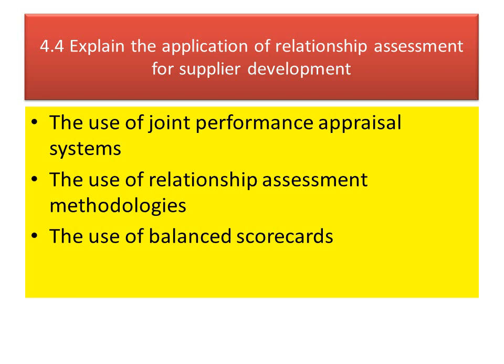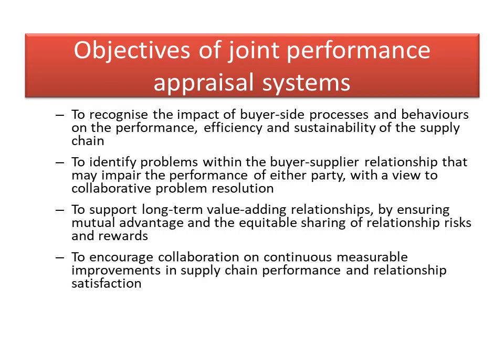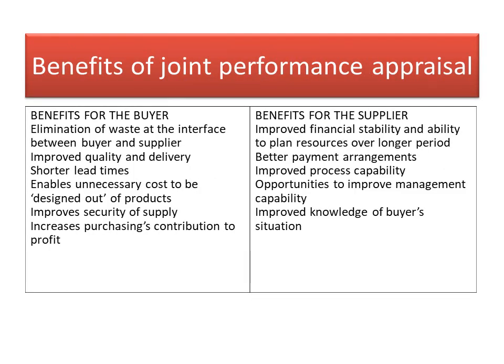So the last little bit I'll try and get through is balanced scorecards, which you have covered before but we'll go over. Joint performance appraisal, which is quite an enlightened view of doing it together. And the relationship assessment, which is in the contracting and relationship management unit. So joint performance systems recognise the impact of buy-side processes, identify problems in the buy-side relationship that could impact on performance, and support value-added relationships. So if you're both jointly measuring and appraising each other, it will encourage collaboration, a bit like 360-degree feedback on your professional development. Joint performance appraisal is very difficult to do in practice, but it sounds good in the textbooks.